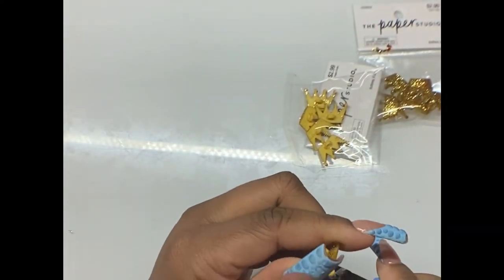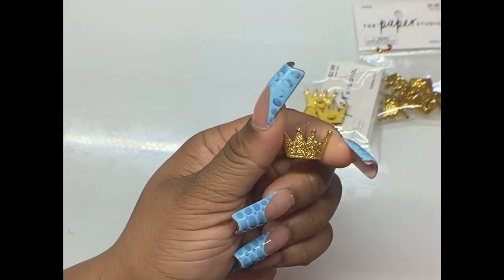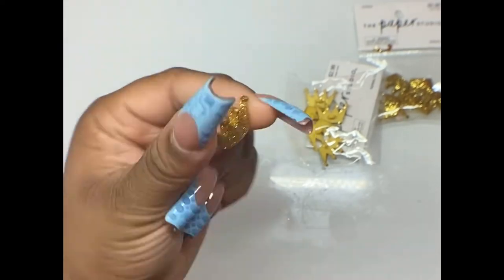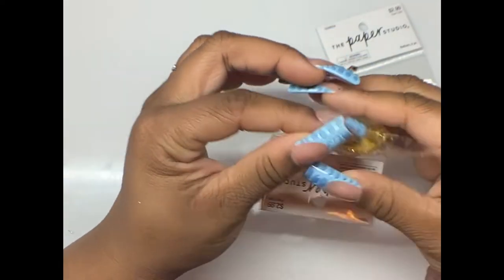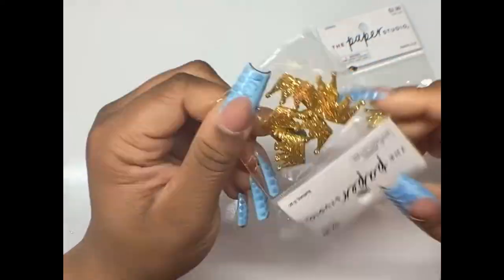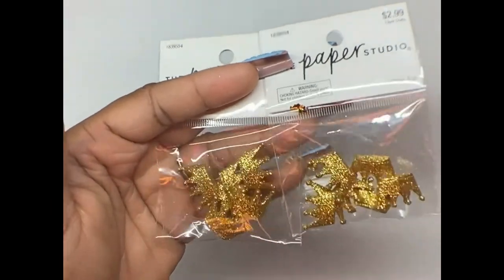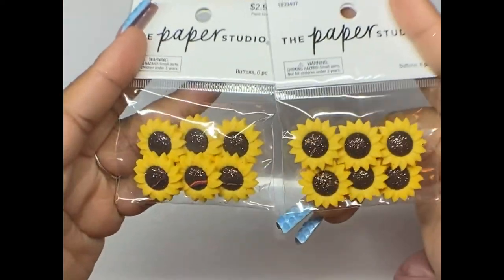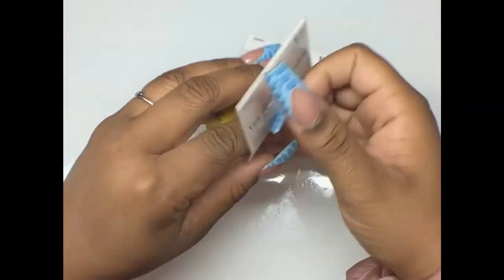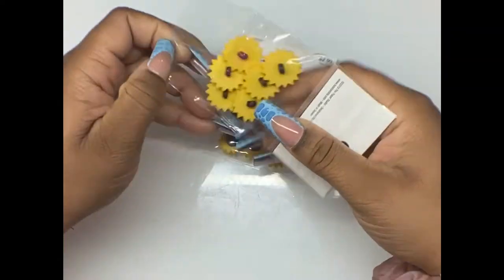Y'all, I'm so glad I came across this nail supply store, especially since it's in the DFW area. It's an amazing nail supply store. They have so many brands. That's the biggest thing for me. They have so much variety, y'all. And everything that you're seeing here, I got from that supply store.